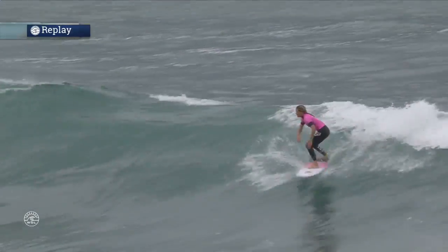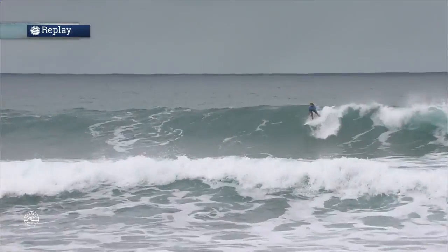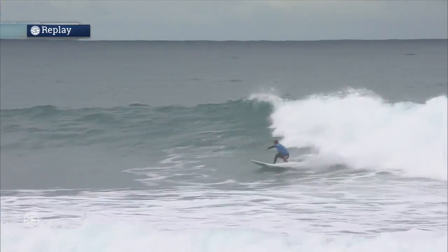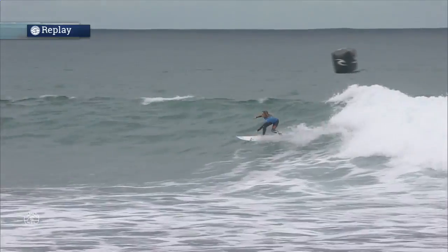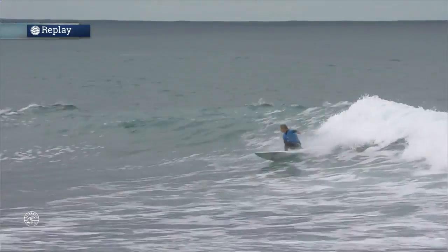Now it starts to stand up. Now she picks up the speed and absolutely nails it right there. Again, great positioning, great timing, and she loves that closing maneuver, that's for sure. Bronte on the backhand. This is the outside section, carving back into it, waiting for it to stand up. A little wraparound cutback, so nothing too serious at the moment.